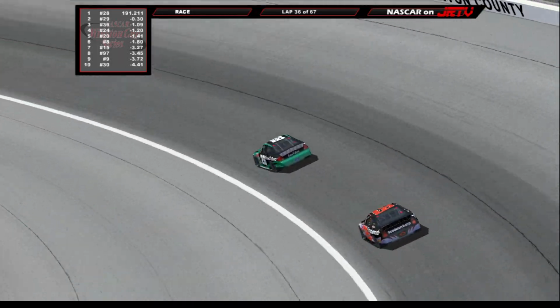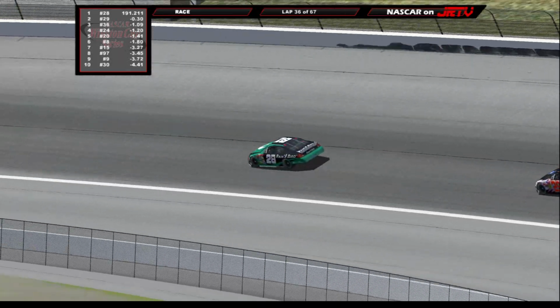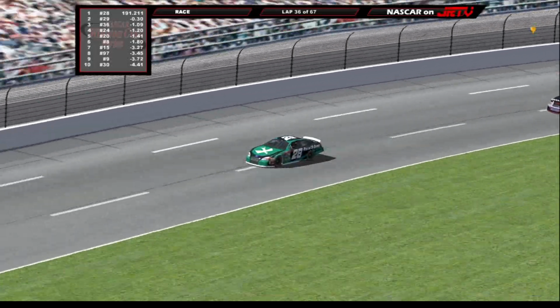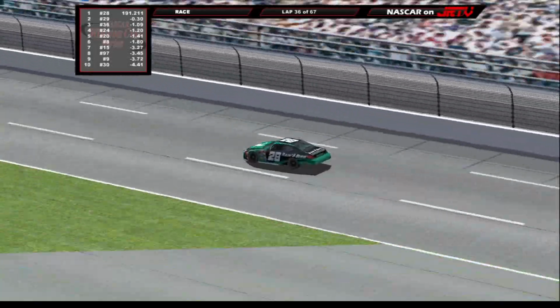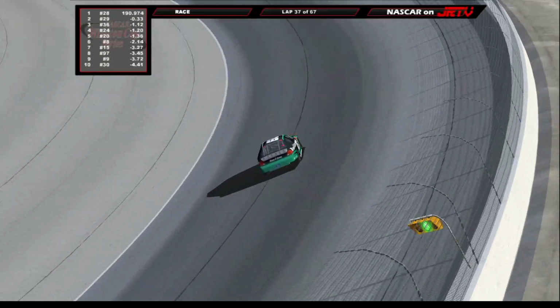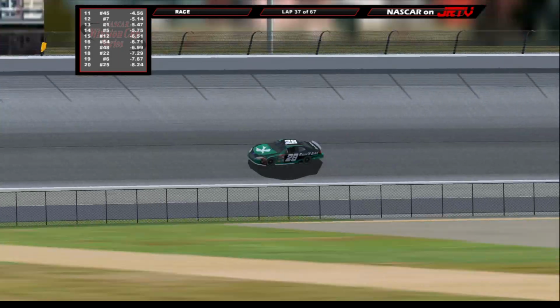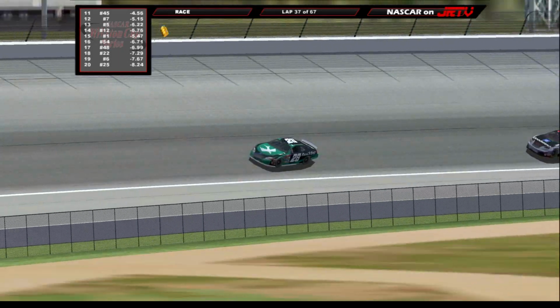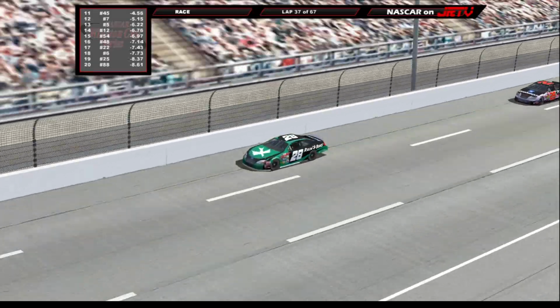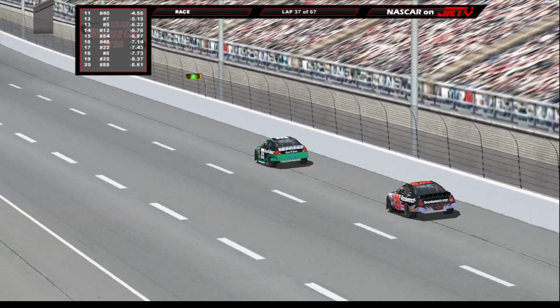Yeah, they also seem to not be doing the best, compared to her teammates right now, one running second, the other one running 10th, and the 31's somewhere around there, a little farther back. I think just around the top 20 or something like that. But yeah, they are not doing the best, and they qualified good. Yeah, they just don't have the race pace.